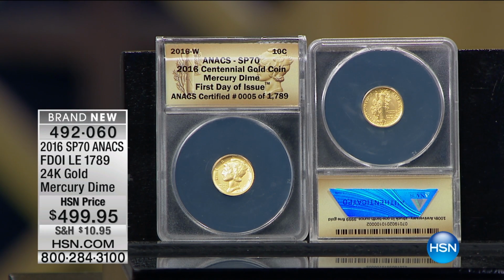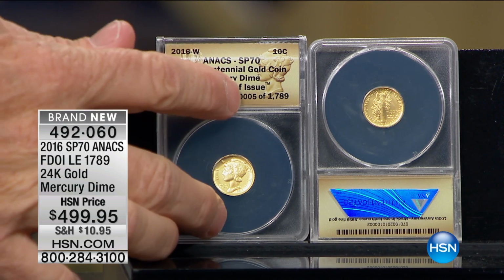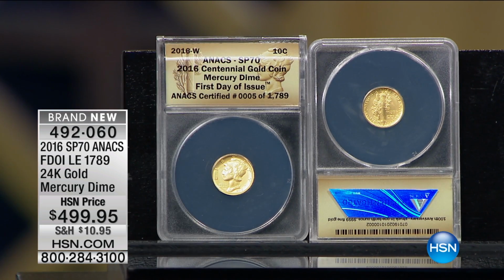Now remember, this coin is exclusive to us here at HSN. You cannot buy ANACS first day of issue anywhere else. And anytime you have a coin that has an exclusive label to one place, there is always a relatively significant premium in the marketplace. And this coin is no different. So this is our original issue price that you can see right here at $499. So that makes it of critical importance in terms of the collectability.